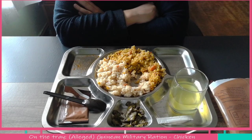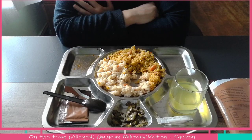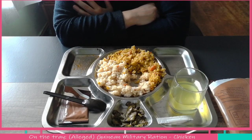We all have some sort of idea and expectations, I guess, of how this ration would look like, about the quality of it. And obviously I'm not the right person to ask, being brought up in a completely different culture, different flavors, different cuisines, okay? So how I perceive it might be completely different from how a Chinese person would perceive it.